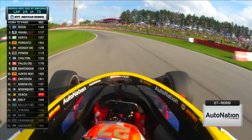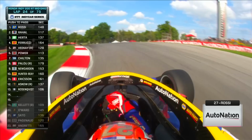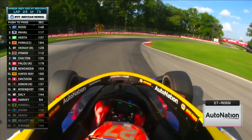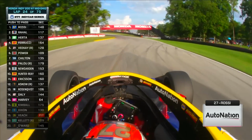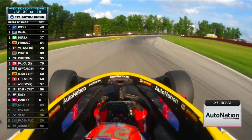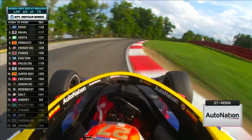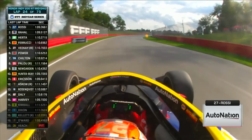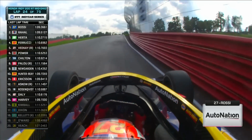You get 200 seconds of push to pass, and you can use a maximum of 20-second deployment intervals. I'll tell you what, here's the thing. Power's stuck back there with VK and Ferrucci, and they're running high 110s, 110.7, and Rossi's running 109.3. He's running over a second a lap quicker. He can erase that deficit really quickly.